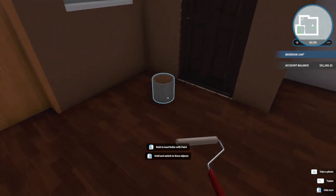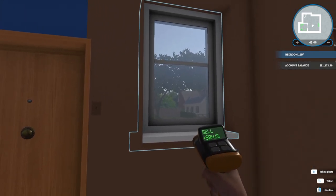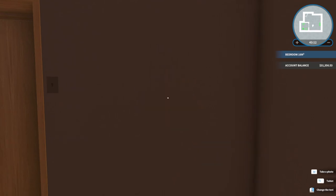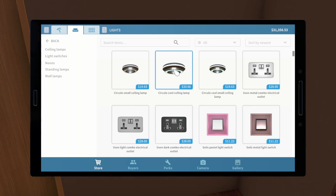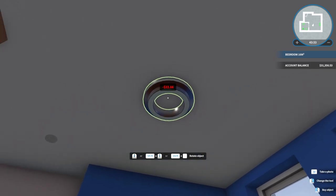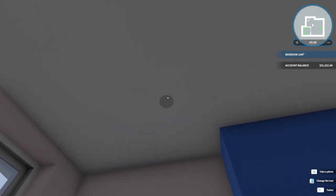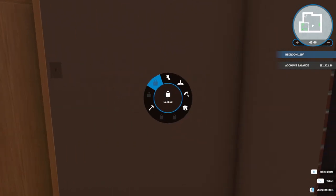Gives it some contrast. That's kind of neat. We don't need any more of that, so let's get rid of that paint. I want better windows here. Let's do windows. We need lighting too. Just in the middle of the room. What's that? Okay, now we want to get a window.